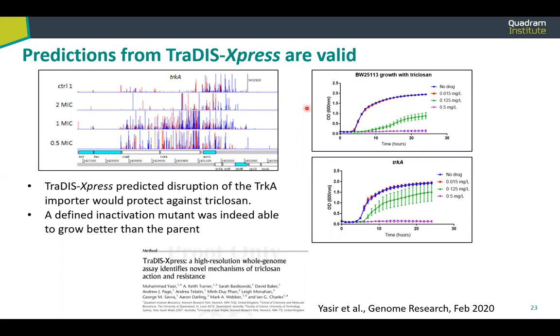So then what we did is we grew the parent strain in different concentrations of the drug. And basically the green line here on the top right is where the parent can just about deal with it, doesn't really like it. And then if you take the parent strain and you knock this gene out independently, so we made a separate mutation within this gene, then we would predict that it would grow better, and you can see that it does. And we validated a whole bunch of our targets in a similar way. So you can make predictions that you can validate.